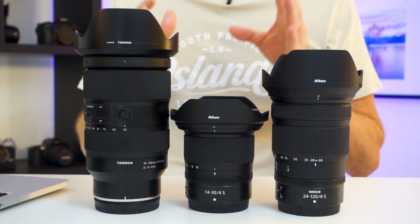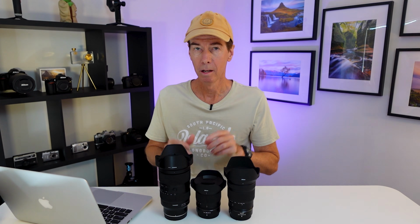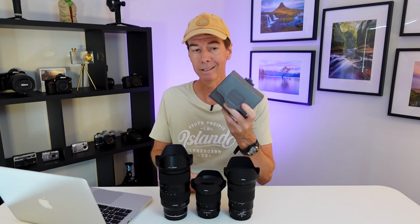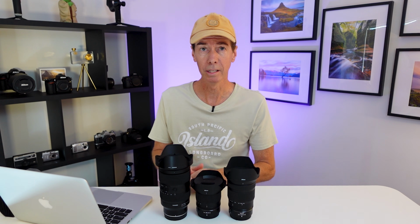Now the other great thing about this combo with this Nikon 14-30mm and the Tamron 35-150mm, both of these lenses have 82mm filter threads. So I can use things like my Kase landscape photography filters. These are 82mm. I can simply use those on both of these lenses.